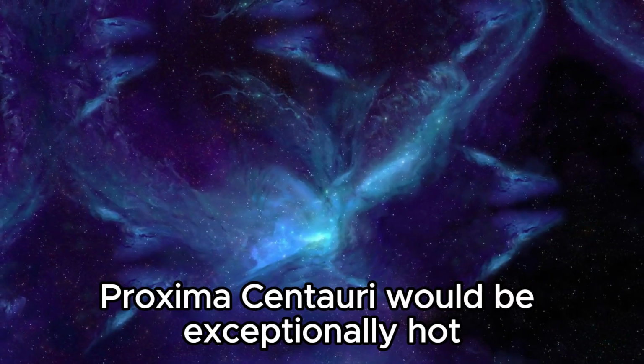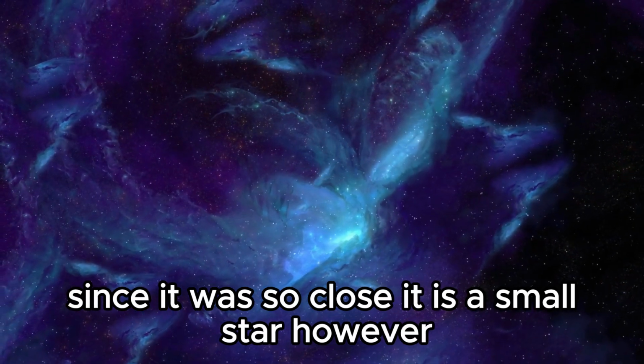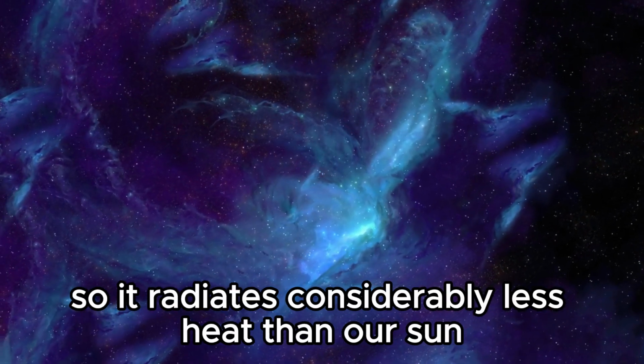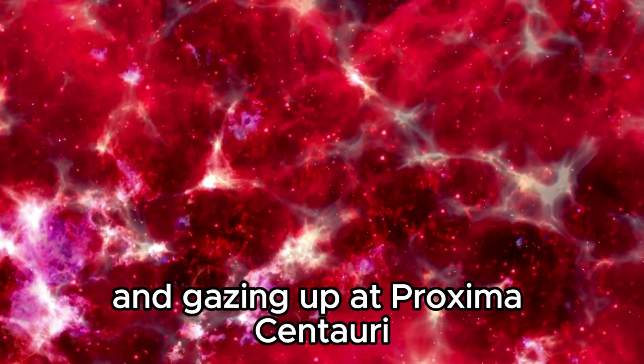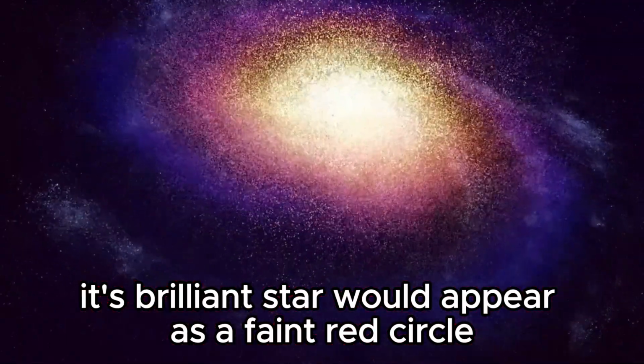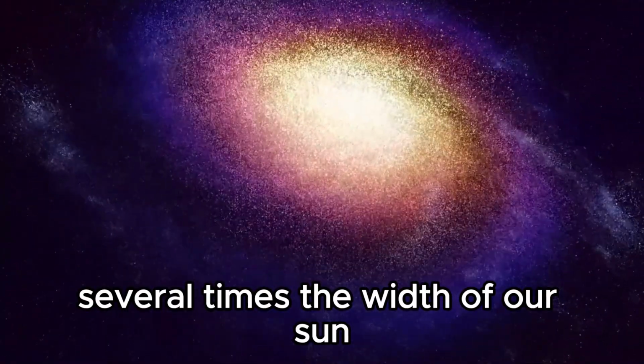Researchers thought Proxima Centauri would be exceptionally hot since it was so close. It is a small star, however, so it radiates considerably less heat than our Sun. Now, imagine yourself standing on the surface of Proxima b and gazing up at Proxima Centauri. Its brilliant star would appear as a faint red circle, several times the width of our Sun.